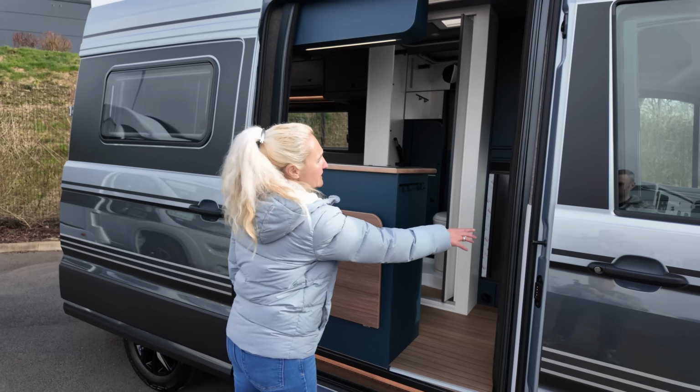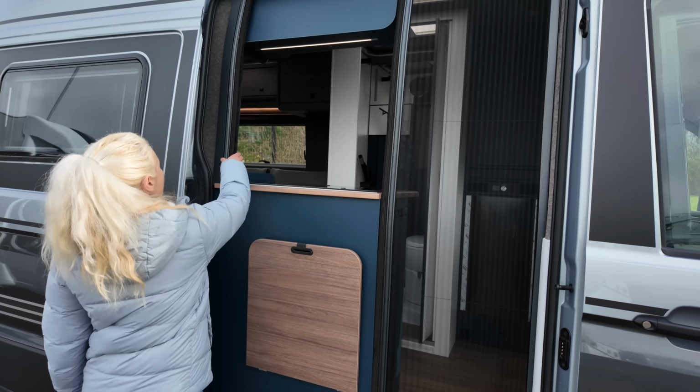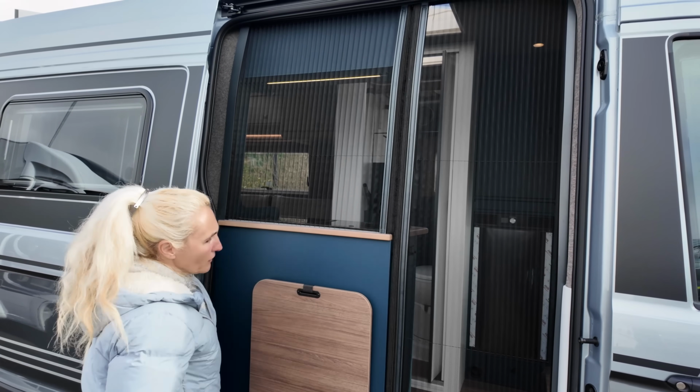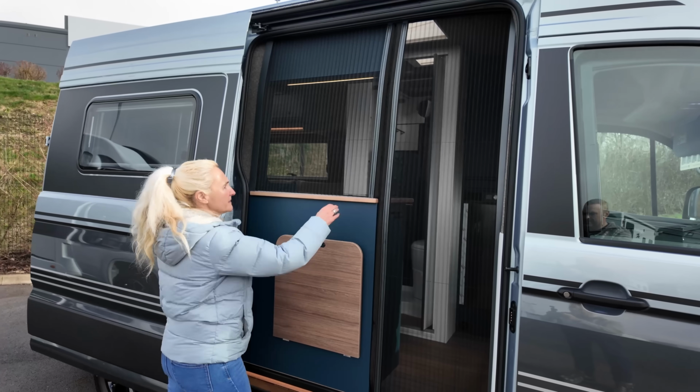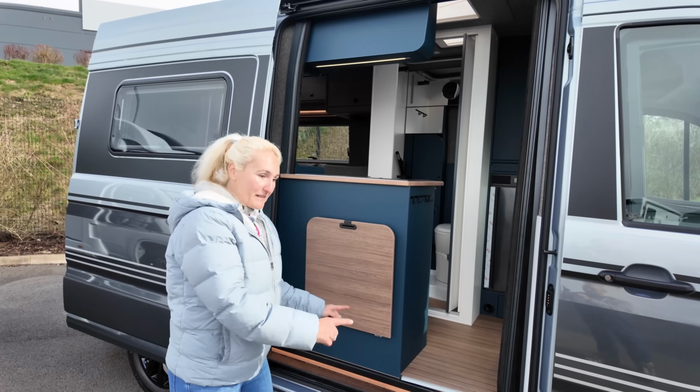Now fly screens, there is this first part of the fly screen that we can see here. So that's going to cover that part. And then a second one here. So that's nicely thought out. So we've got full fly screens there. Right, push those back. I'm going to go inside.